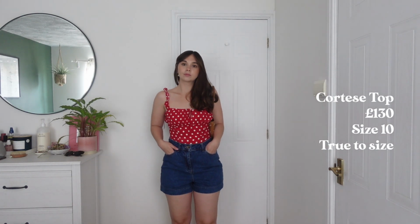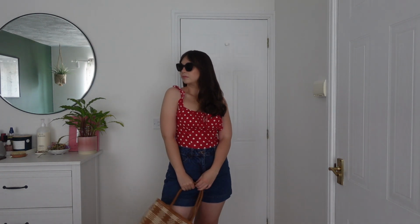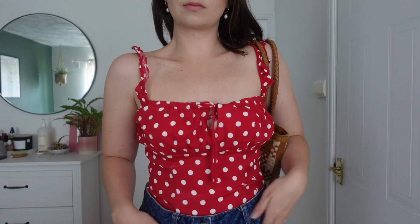This is the Cortese top. This is a size 10. I would say this runs pretty true to size. The size 10 fits me well. I actually really like this one. It's one of my favourites. I love the 50s feel of this outfit with the high-waisted denim shorts and the red polka dot. Ultimately, I'm not going to keep it, but if you're looking for something like this, I do really like it.